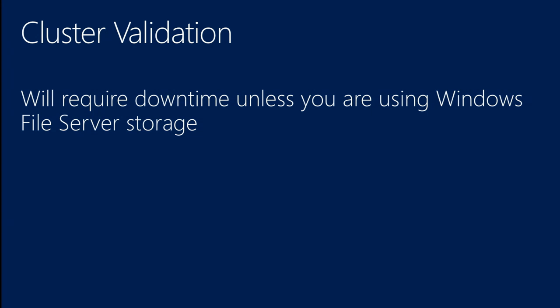Now, if you're using file server, you can actually do a full validation on your Hyper-V cluster without taking anything offline, and you can get that full support statement. So that's just yet another reason why I really encourage, especially those of you who are in the middle of planning your 2012 deployments, thinking about moving to 2012, please, please, please be planning Hyper-V talks to file server, talks to storage. It really makes life a lot easier on so many fronts.